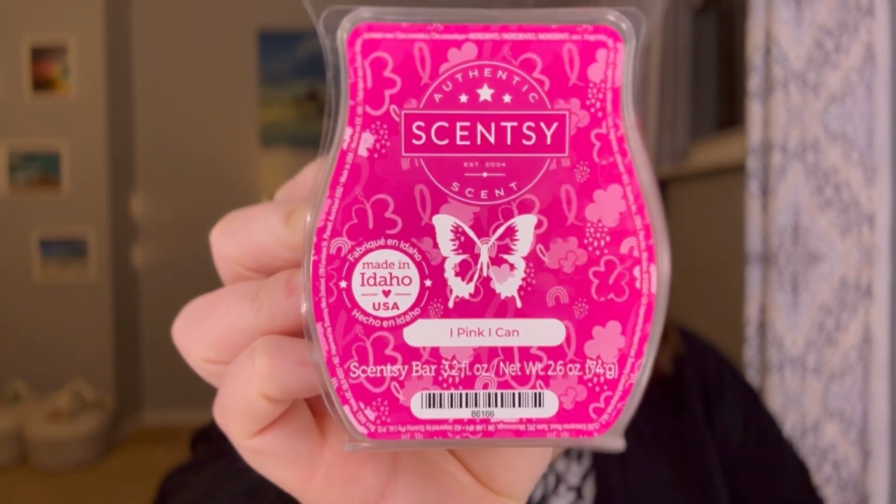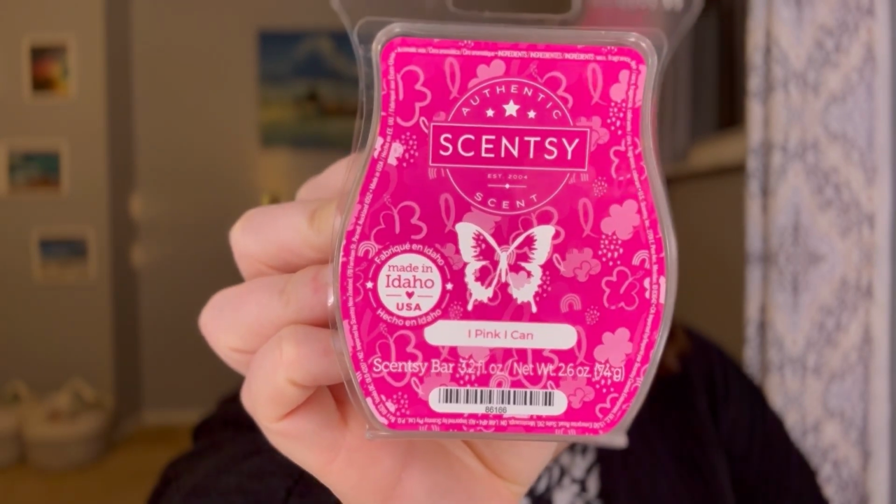We have I Pink I Can. So I really enjoyed all of the bars in this collection. I thought it was a good collection. Just for me, the timing of it was not great because this is an October release for Breast Cancer Awareness Month. And the notes that are in all 4 of the bars that were in this collection are very tropical, very fruity, very floral. And so not bars that I was particularly looking forward to melting in October. So I've let them sit.